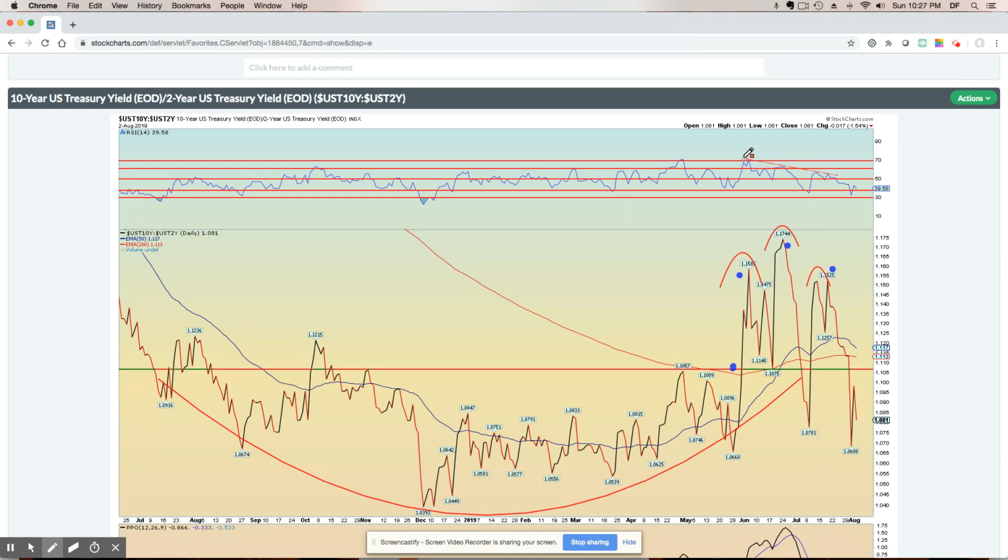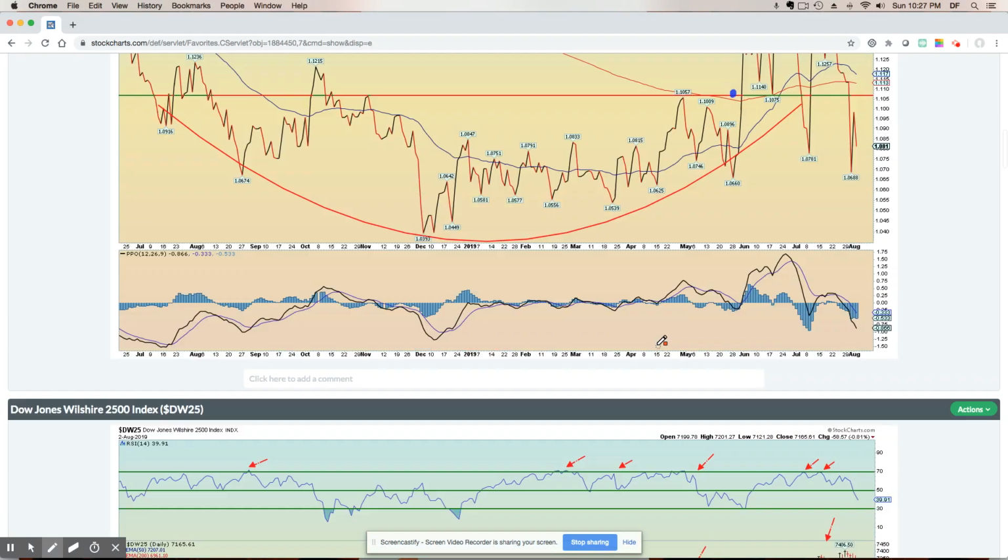And so this potentially further puts into play the negative yield curve, the inverted yield curve. And you see that this downtrend, every time we've hit this particular line in momentum, we've moved lower. And we couldn't even hit it this time around. So likelihood is that the 10-year yields continue to move lower, and the likelihood of further rate cuts going forward is increasing by the day.